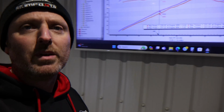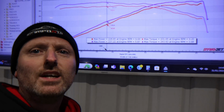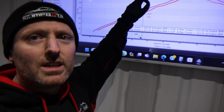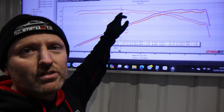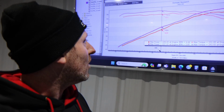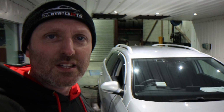We've just carried out a stage 1 tune on this car. Now it is a normally aspirated V6 engine, so we're not talking mega gains, but every little helps. And in the mid-range area in particular, we've brought the torque forward around 500 RPM. Gained an extra 15 foot-pounds of torque at the wheels, which is plenty. Also around 10 horsepower at the wheels as well. So like I say, every little helps on these. It will just feel a little bit more lively on the road, helps it get going, and just makes it nice, I think, to drive.